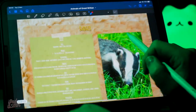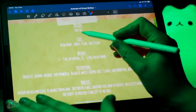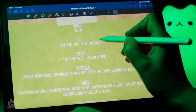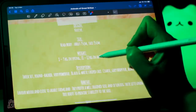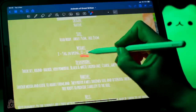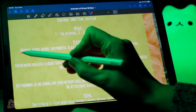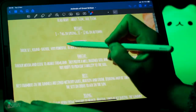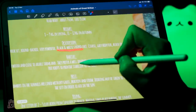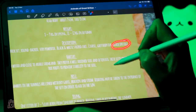So what else can we learn about the badger? So it is native to Great Britain. So its size, its head and body is about 75 centimeters, and its tail is about 15 centimeters. It weighs roughly 8 to 9 kilos in the spring and 11 to 12 kilos in the autumn. So, what do they look like? They have a thickset, round-backed body, which is very, very powerful. The iconic black and white striped face and coarse grey body fur, which is black on their legs.